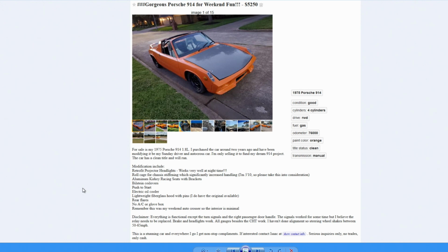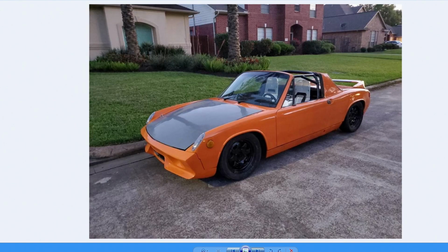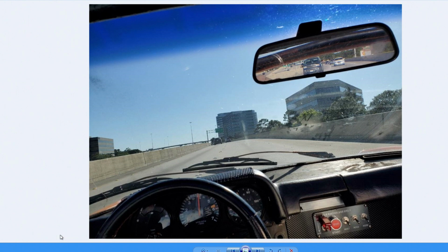So back at that highway picture where he's driving it on the road, one-handed taking a picture, going 50, 65, where supposedly the steering wheel shakes. Good to know. Also at 4,000 RPM of 5,600, it looks like.